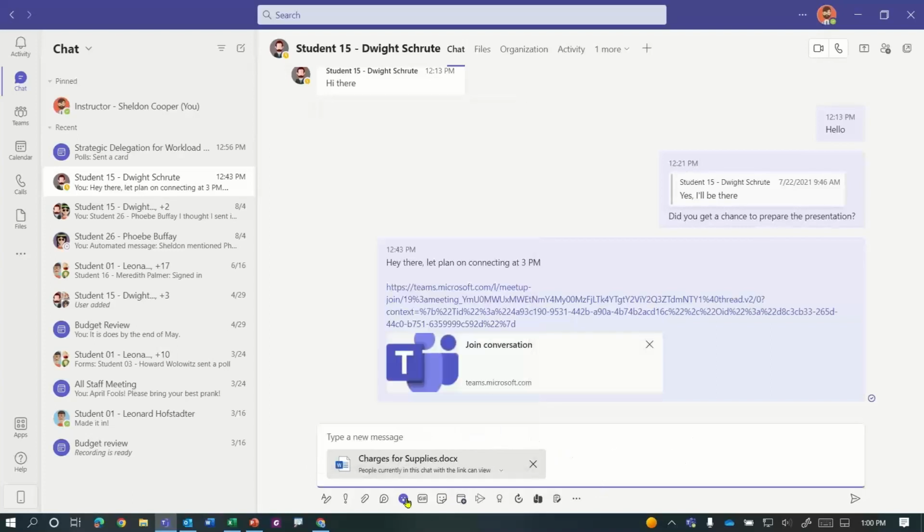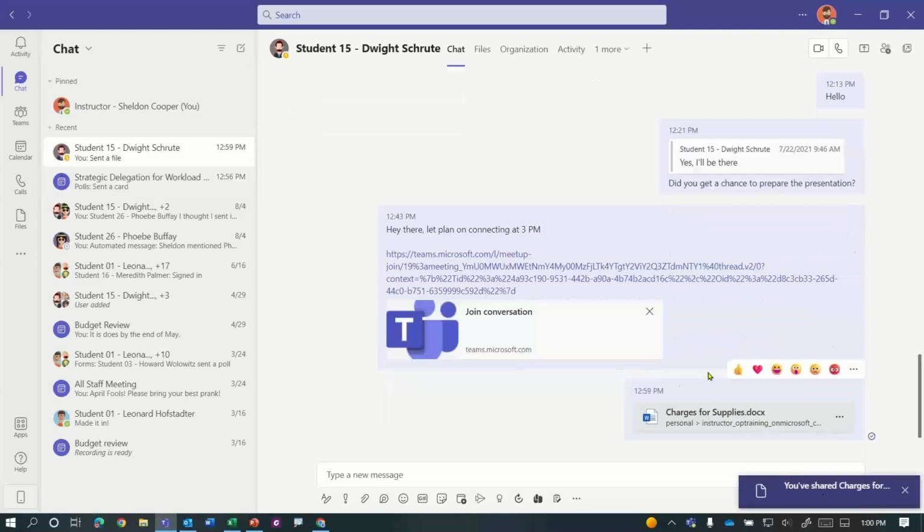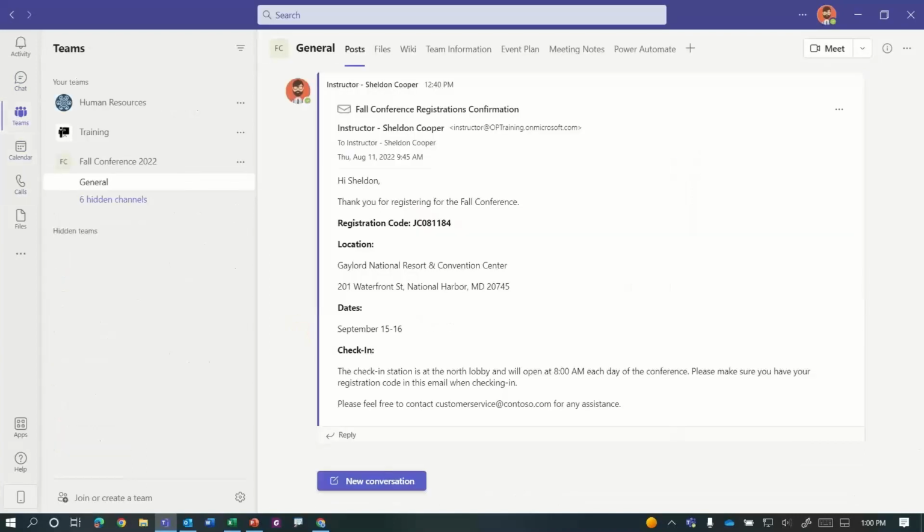Click apply, and notice now it says people currently in this chat with this link can view. So then I can click send. So now I have greater control over what permissions I'm sharing when I attach files in a chat. Now, the same thing happens now if I share a file in team channels.